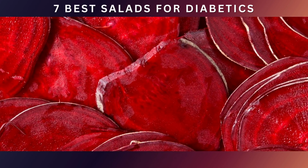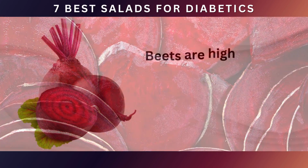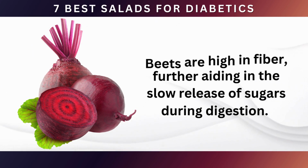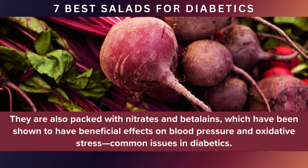Beets complement carrots perfectly in this salad, bringing their own set of advantages. Like carrots, beets are high in fiber, further aiding in the slow release of sugars during digestion. They are also packed with nitrates and betalains, which have been shown to have beneficial effects on blood pressure and oxidative stress, common issues in diabetics.